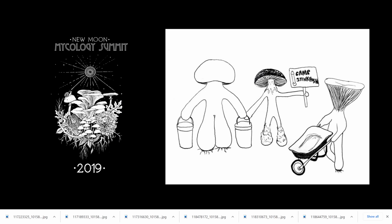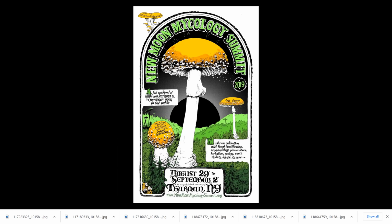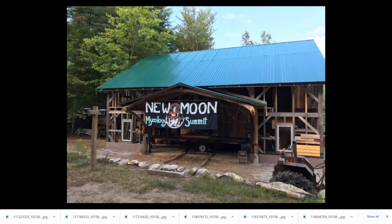And once again, working with different artists, and just making it fun. And this is another 2019 poster that Gabby Schultz did for us, just ways to get creative with the fungi. And yeah, this is the second location, the 2019 location up in Thurman. Beautiful banner right on the main, I shouldn't say main road, but a road where people are like, what's going on down there? And a huge expansive property.